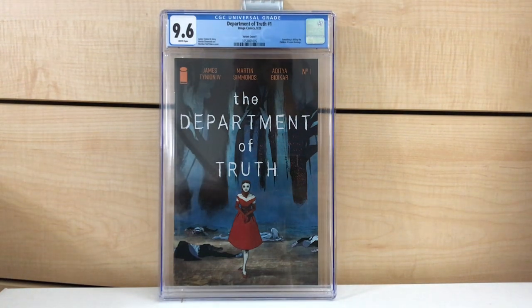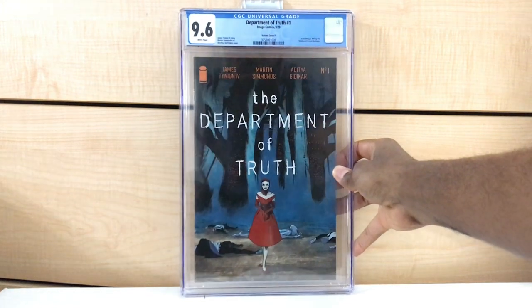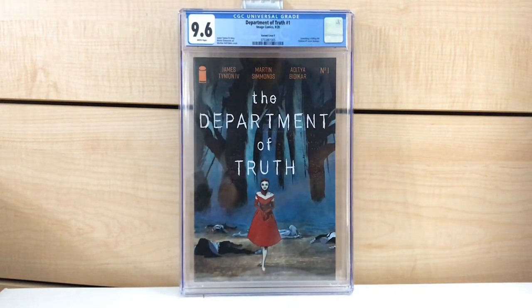Department of Truth number 1, the 1 in 100 variant. This one was, I think I paid like $100 for this graded. I was like, ooh, I'm all over that. I am all over that price. That price was amazing, especially for this 1 in 100. So yeah, and it was already graded at a 9.6. All over it, player, all over it.